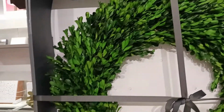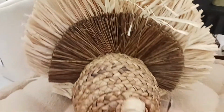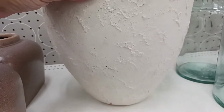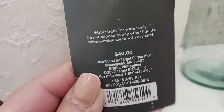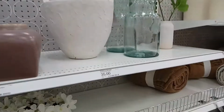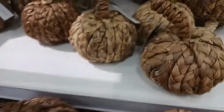And here is another wreath. It kind of reminded me more of spring. And here is another one of the straw braided items. It's a turkey. It was a little damaged, so I kind of just left that alone. And I remember seeing a lot of DIYs with like a mixture. I believe it was like baking powder or cornstarch. Anyway, so that reminded me of that. And here are more of those braided pumpkins.